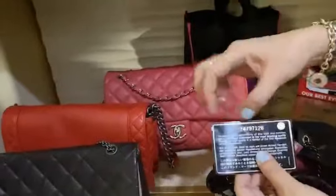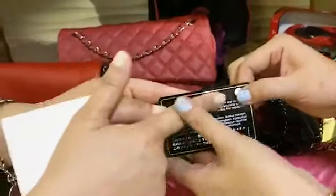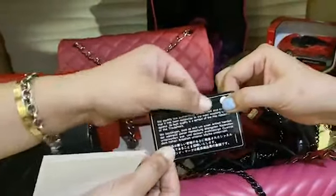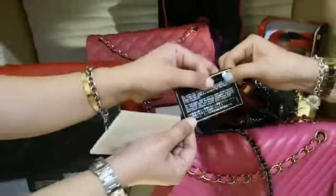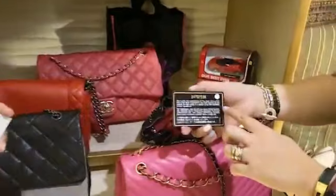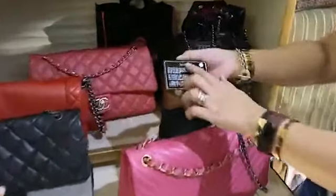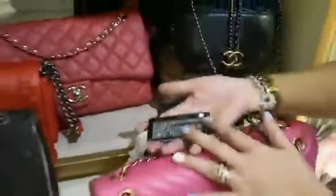The fakes can't do the number. When you feel it, it's like mahjong. It's engraved underneath. And in all honesty, this is also gold filled or gold plated, like the hardware on their bags. So there's gold in it too. That's why it's so heavy, no joke.